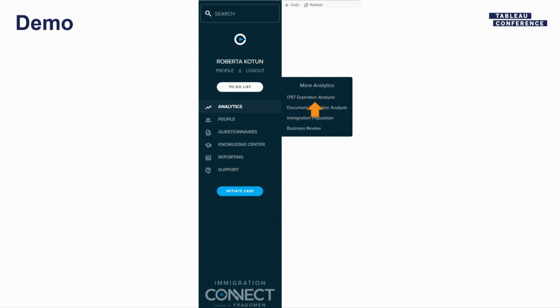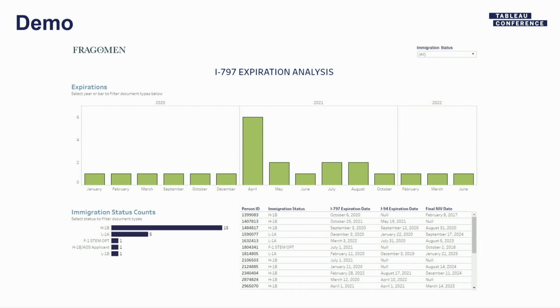And I'm going to show you what our I-797 expiration analysis looks like. An I-797 is a document type for permanent residents, for people that are going through the PERM process within the US. Pretty much what this does is it reviews and mitigates risk. So if you click on December, it will filter the case status counts to show what is expiring within that month. And then you have the detail. We have the guts of it where they can look at this information, they can go back to our client application, and they can make whatever changes or do whatever updates they need to do.